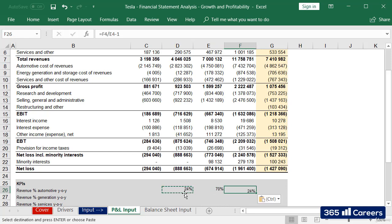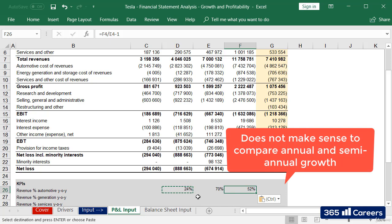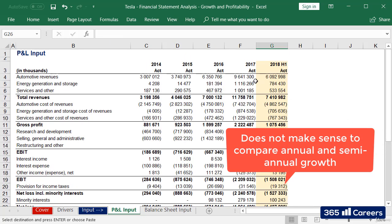Please bear in mind that it doesn't really make sense to apply the formula to calculate the growth of revenue observed between the first half of 2018 and the entire year of 2017, because it wouldn't be fair to compare the growth of two periods with different durations.